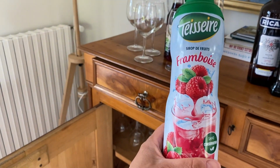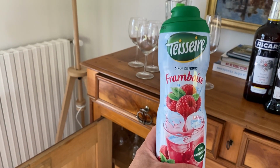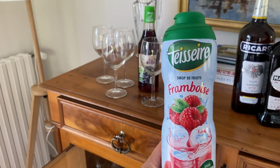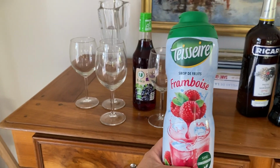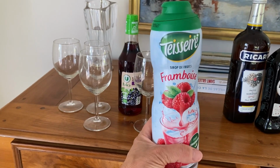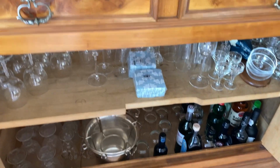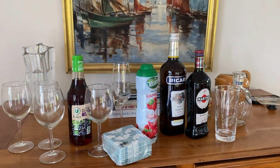And then for the kids, we'll do a little bit of this framboise syrup because a fun drink in France is to serve this with a little bit of the French sparkling lemonade, which isn't really like lemonade. It's more like a Sprite, to be honest. But that would be called a Diablo, and we will serve those for the kids. I'll take out some of these cocktail napkins. Well, I think that's a good start.